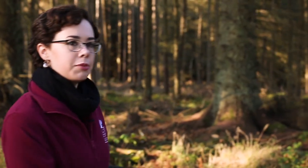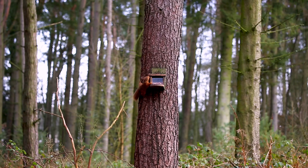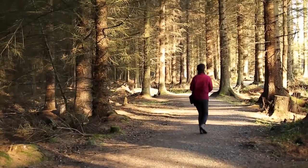In the northeast of Scotland, we've got a committed core group of volunteers and we get new ones every year. We have at least 50 people taking part in our spring survey. Without the work of our volunteers, we wouldn't be able to carry out our spring surveys, so we wouldn't be able to create such accurate distribution maps of both red and grey squirrels.